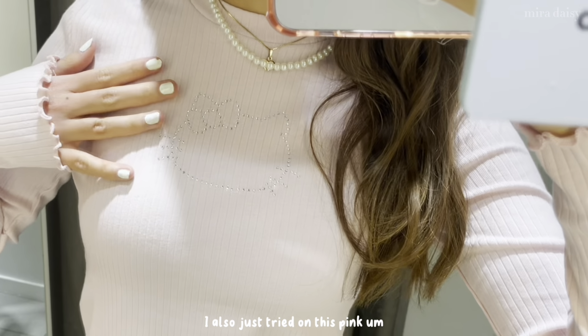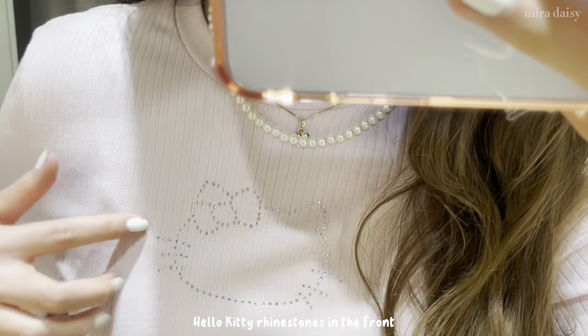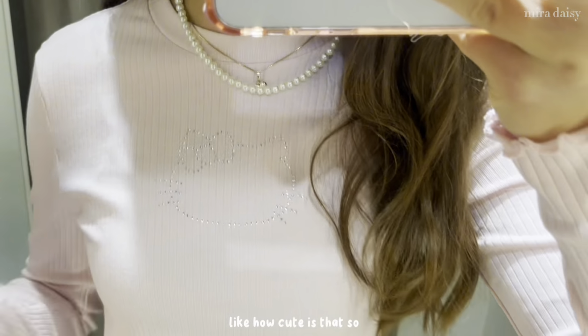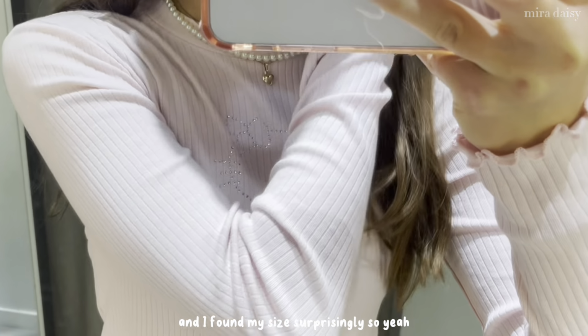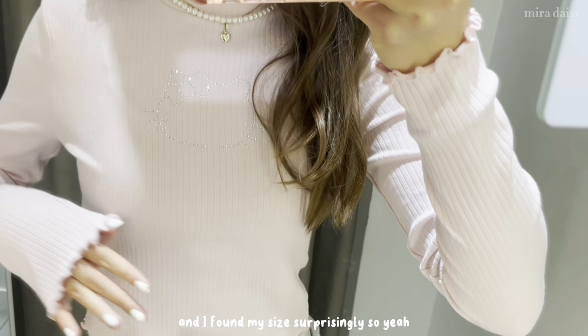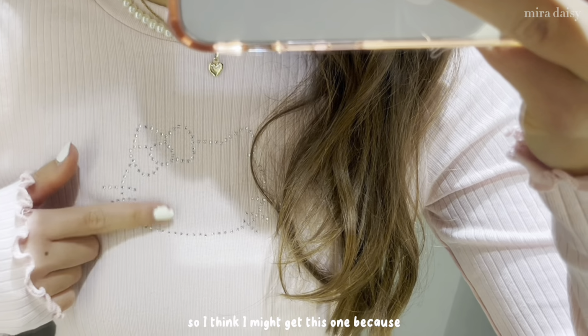I also just tried on this pink long sleeve, and it has Hello Kitty rhinestones on the front. How cute is that? Me and my mom actually found this in the kids section, and I found my size, surprisingly. So yeah, it actually fits really well. I think it looks so cute, so I think I might get this one, because how cute is that?